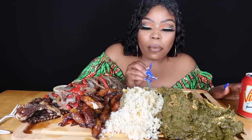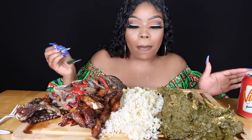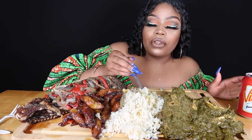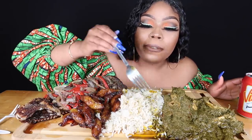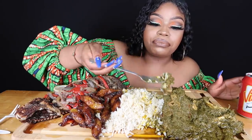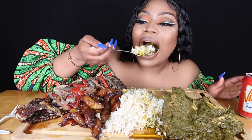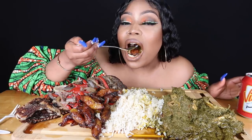And that plantain is so sweet. So sweet and delicious. You guys, this is very flavorful. I can't describe the taste. I would just say, you gotta try it.